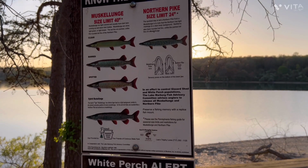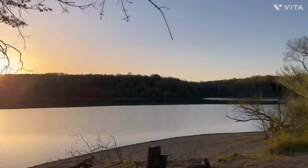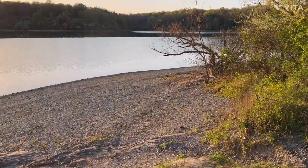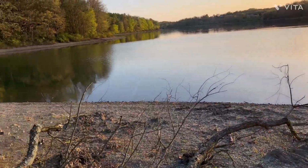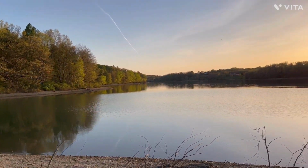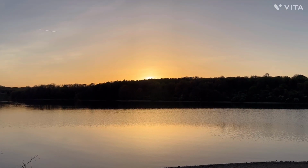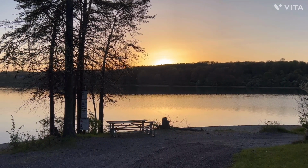And they're showing you the different fish. There's pikes, muskie. Yeah, there's bass in here, perch. That's nice. A couple picnic tables. A little beach, which is kind of nice. And then a portion of the lake. And the sun's getting ready to go down. There's another little view of the picnic area with the picnic tables.